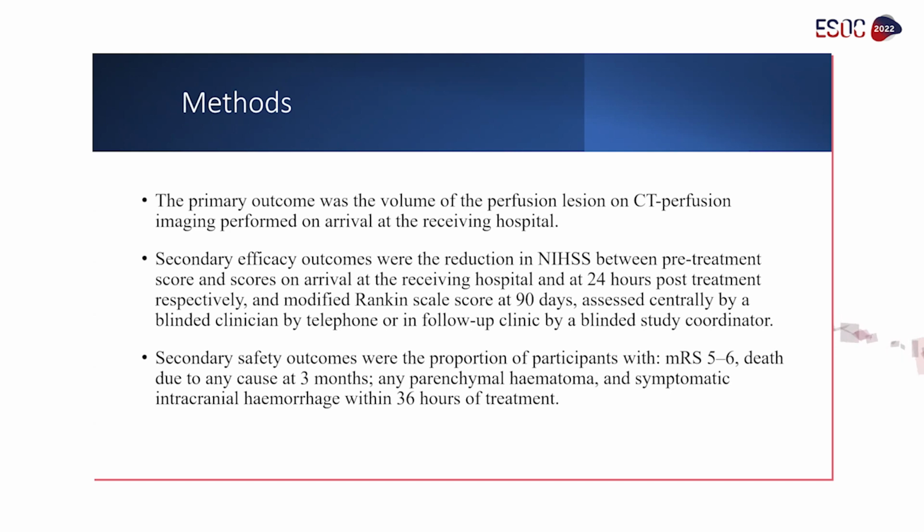Secondary safety outcomes were proportions of severe clinical deficit at 90 days, as well as death due to any cause at 90 days, or the onset of brain hemorrhage.